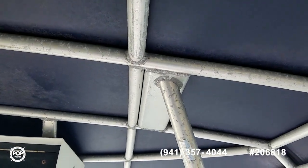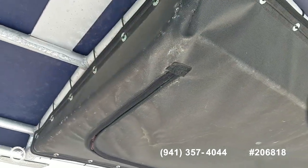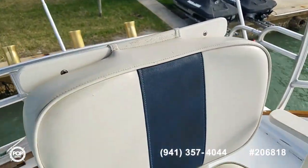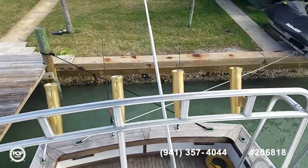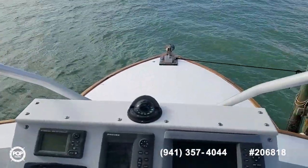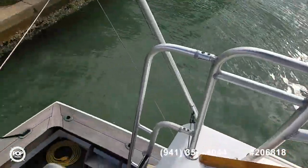Canvas looks good on the top here. A bit of pitting in the aluminum, normal for the age. And a little stowage area for life jackets. Nice comfortable captain's seat. Great visibility forward and aft, right behind the helm here. Let's go ahead and check out the cabin.